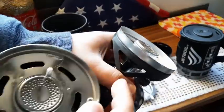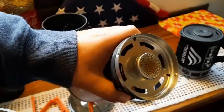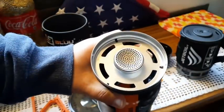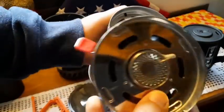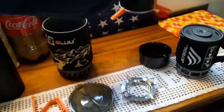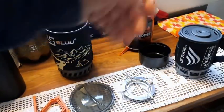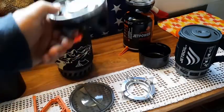So you see how this side is nice and tucked in. It just looks really neat. And this was not chromed. This looks like it was chrome, like it was dipped in chrome or something. But that's just looks. Let's go ahead and take a look at the actual performance of each stove.